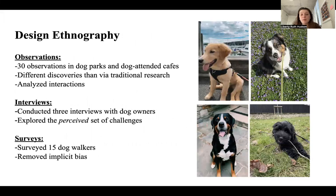So I went about this in three main ways to try and find my information. Firstly, I did observations. The great thing about observations is you're able to find out information that people either forget to tell you, maybe don't think is relevant, or just you're able to observe them in their actual environment, where the situation's happening, rather than opposite them in an interview situation. So I was able to find lots of information that I hadn't discovered previously just through traditional research. And I was able to see the interactions, for example, between different dog owners and things like that. So that was a great starting point.